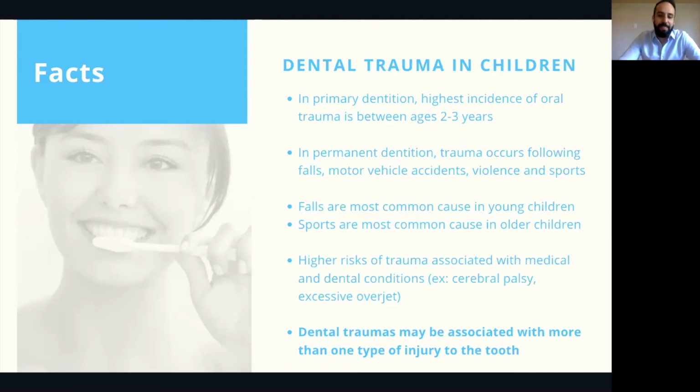One more tip, dental traumas are never just associated with one type of injury. So remember, every time you look at a dental trauma, don't stop once you've made one diagnosis for that tooth. There might be more than one tooth, first of all, and second of all, multiple injuries might occur on the same tooth. So keep that in mind.